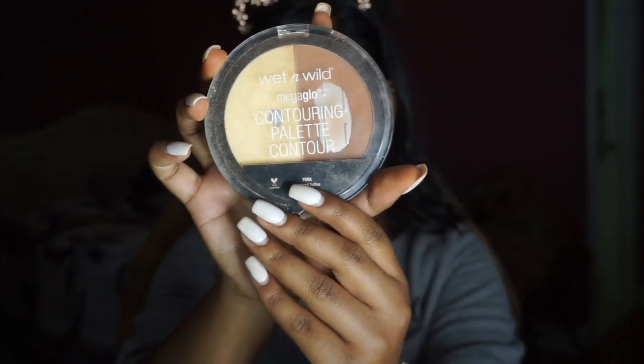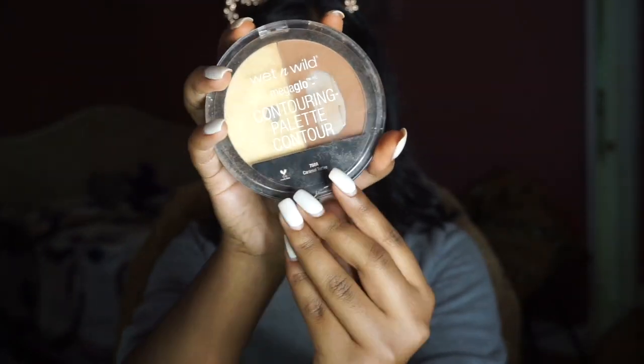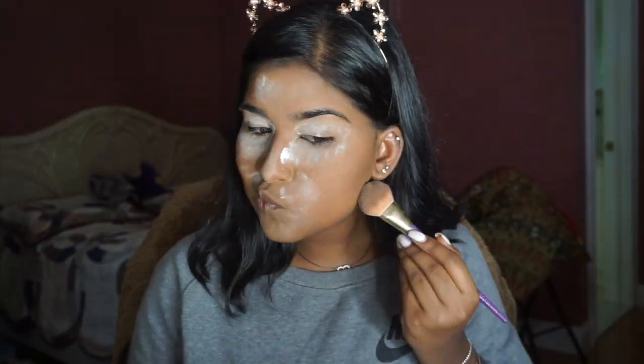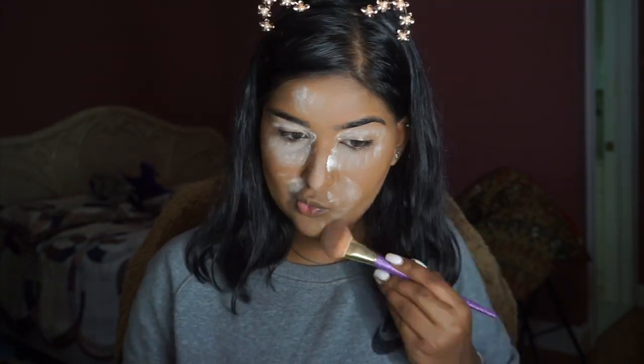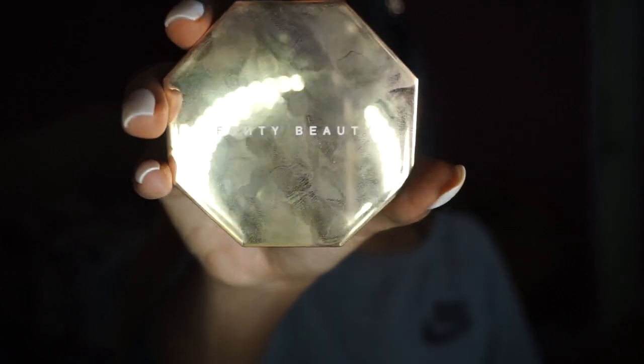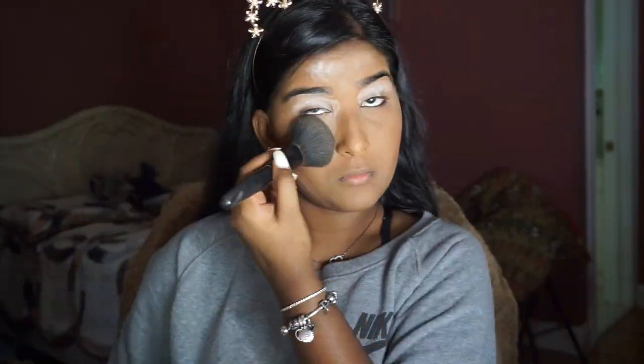Then I'm gonna go into this Wet n Wild contouring palette in the shade Caramel Truffle. I'm struggling a little bit here, but I'm going to go into the banana shade and just put this under my contour to define it a bit because I just like a sharp contour. And then I'm going to go into this Fenty Beauty Match Stix in the shade Coco Naughty with a big fluffy brush and just put that over my contour to bring a little warmth to my face because, you know, we just came out of winter. We need a little warmth. And then I'm going to just rub off all the bake that I have all over my face.